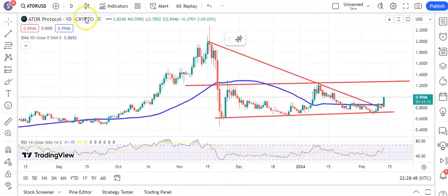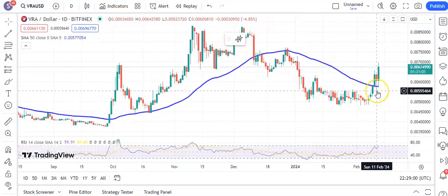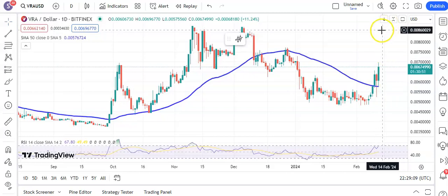Verasity, which looks quite strong after the hammer candle that we had over the weekend. We've got the market staying above the 50-day moving average around the 5 cents area, and above that looking for obviously a retest of the 8 cents area to give us a move by the end of February.